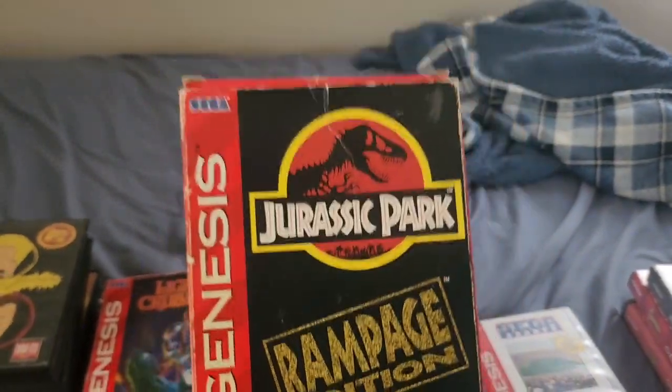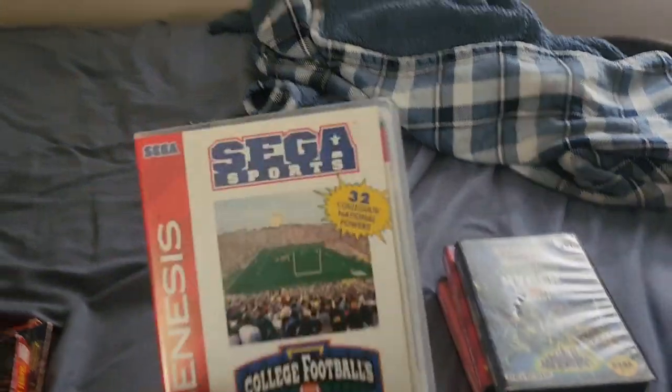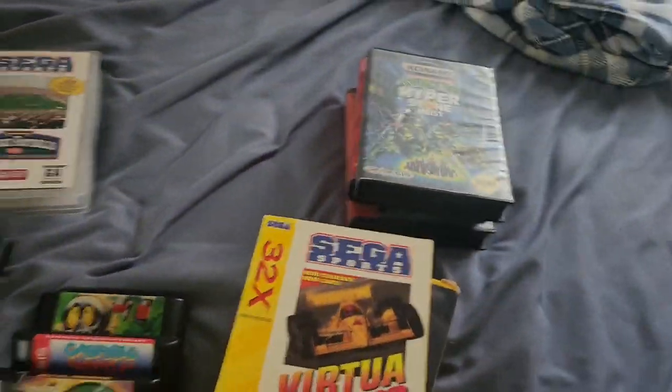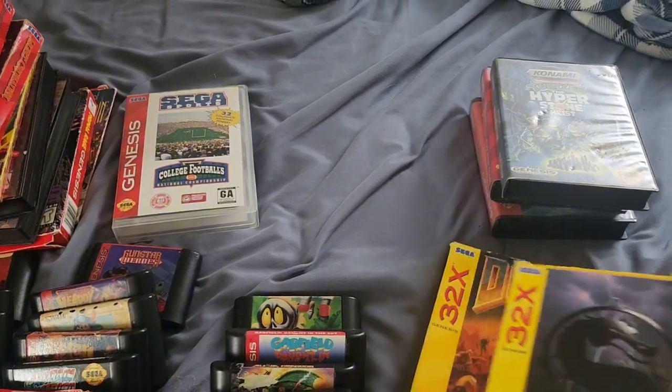Jurassic Park Rampage Edition. I love this game much more than the first game. Sega Sports. I only got it for the case. And I used the black case for Ultimate Mortal Kombat 3. Here are some 32X games. Virtual Racing. Mortal Kombat 2.